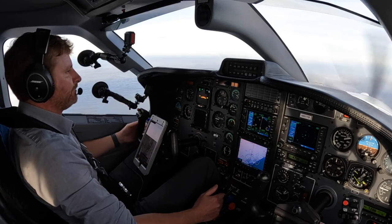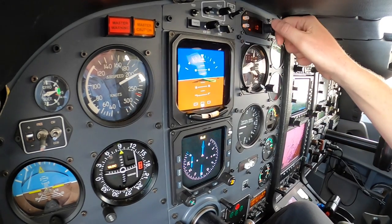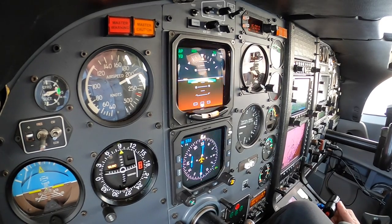851 Tango Bravo, climb maintain 15,000. Maintain 15,000, 851 Tango Bravo. 15,000 set, arm that, VS that up, 3,000 feet a minute, 15,000.